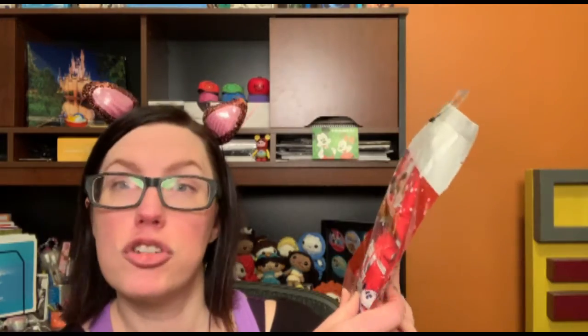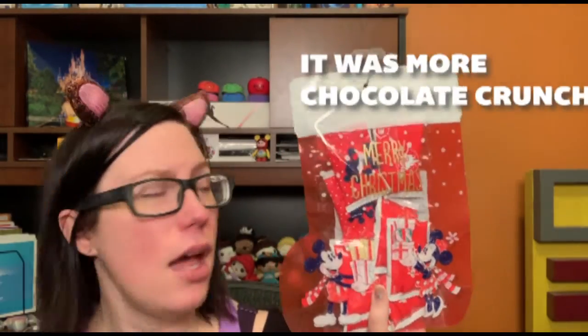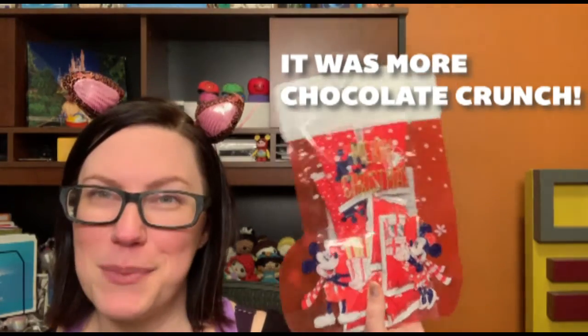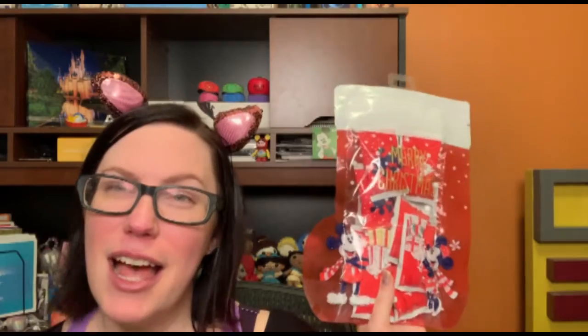I'm not sure exactly what it is in there. It feels like a little cookie to me, but I got some for my friends and family because Mickey and Christmas, so really, really cute.